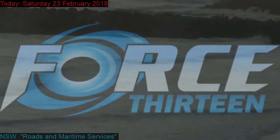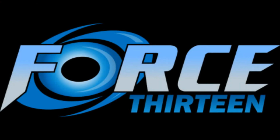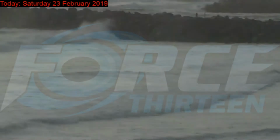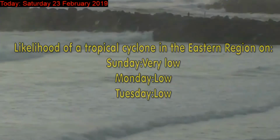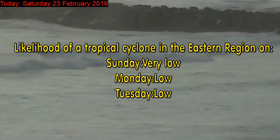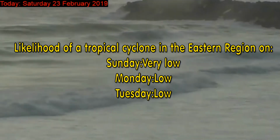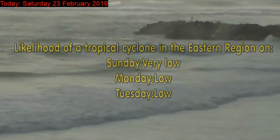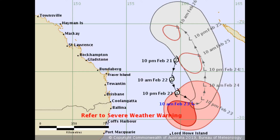And welcome to another update from the Force 13 Australia Oceania channel for Saturday the 23rd of February. The Bureau has very low percentages for Sunday and Monday, increasing slightly with the ex-cyclone. And here's the Bureau's final track map on the system.